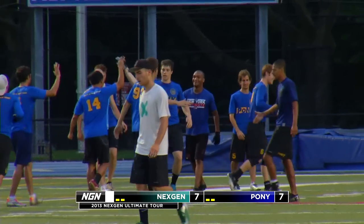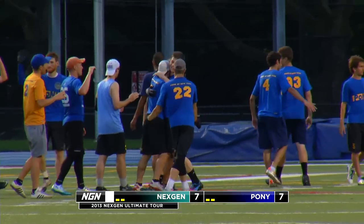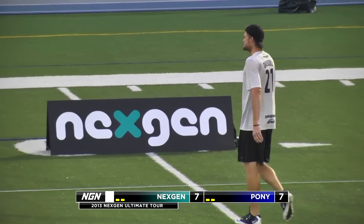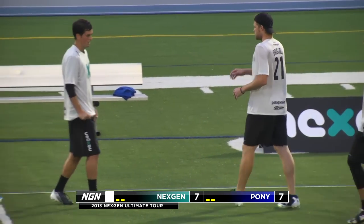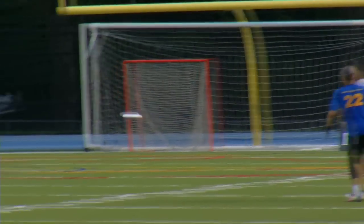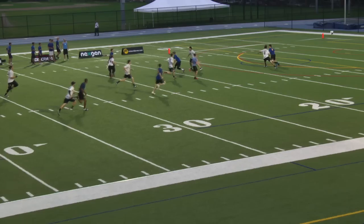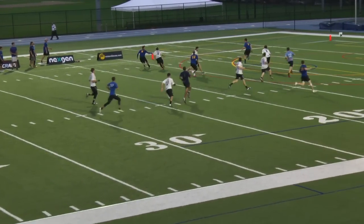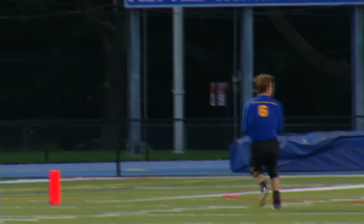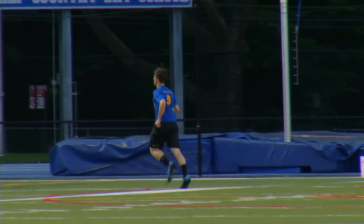That's the second time we've seen a NexGen cutter come into the backfield and miscommunicate with the handler and throw it right to the defender. That's right, and you don't want to give Simon that hard of a time for looking off a huck. Sometimes it's smart to look off hucks, but NexGen is not scoring very easily, and all of a sudden you end up with these backfield situations where you're trying to throw a disc, maybe not from your best thrower, into a tight spot, and they can make a play. We haven't really seen either team score in 2 or 3 passes so far this game, and that's just going to add up over the course of the game.